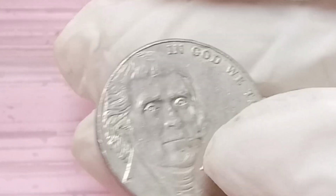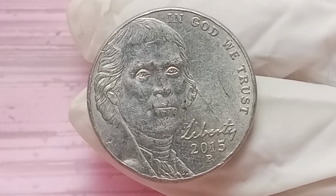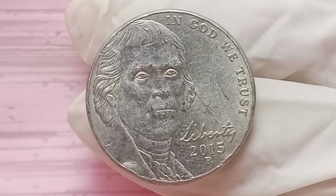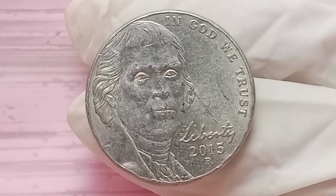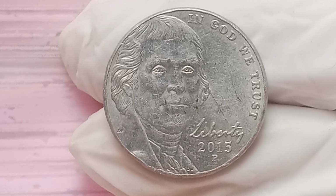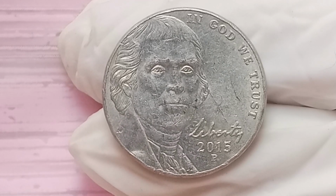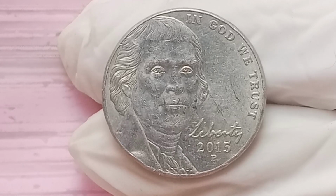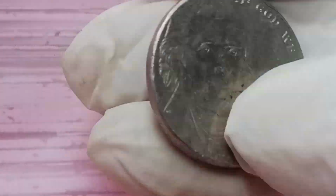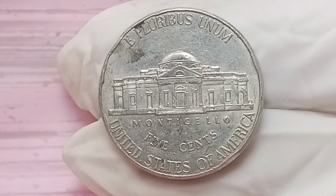It's small, silver-colored, and most people wouldn't give it a second glance. But this is no ordinary nickel. We're talking about the United States of America 5-cent coin from the year 2015. That's right, just a few years ago, this coin was minted and distributed across the country like millions of others. But hidden among the countless coins produced that year are a select few that are now incredibly valuable.